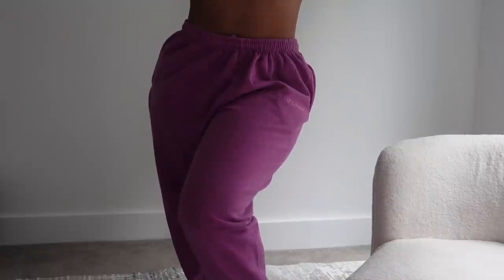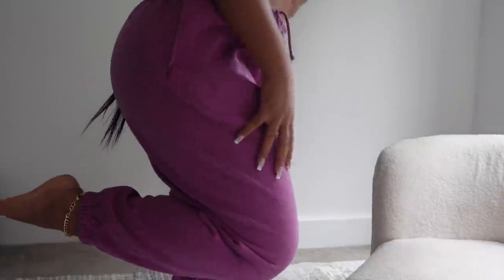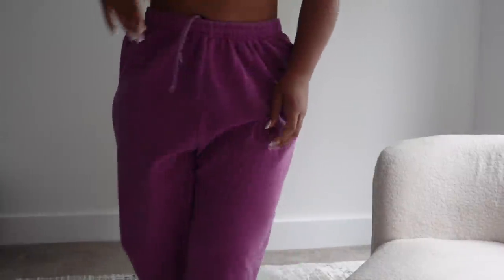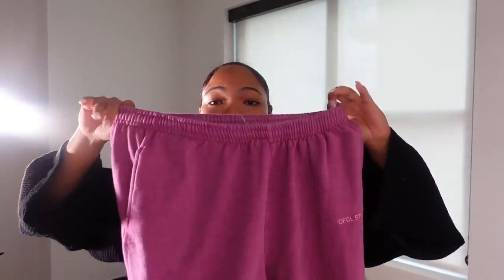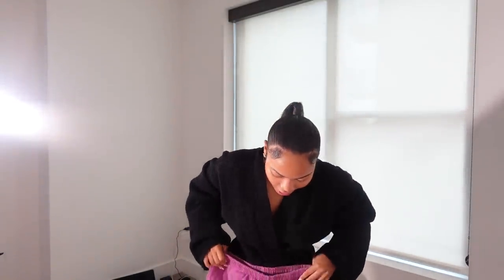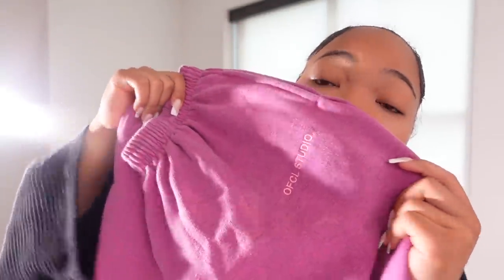So let's just start with these sweatpants. This is a brand they have on their website. It's called OFCL Studio. And I really like how these sweatpants look. They do have a matching top to it, but it was sold out in my size. But these sweatpants look so fire. I cannot wait to style these. Sweatpants are just an essential in my closet, okay? I always gotta have a good pair of sweatpants. And these are in a size medium. I love this color. So fire. And like I said, this is a brand they have on their website now. I really like the stuff from this brand, so make sure y'all check them out.